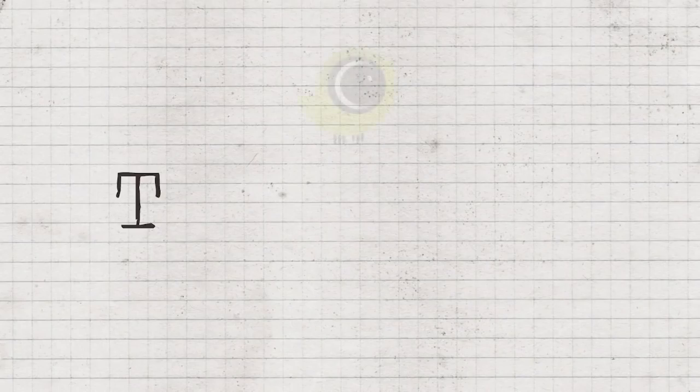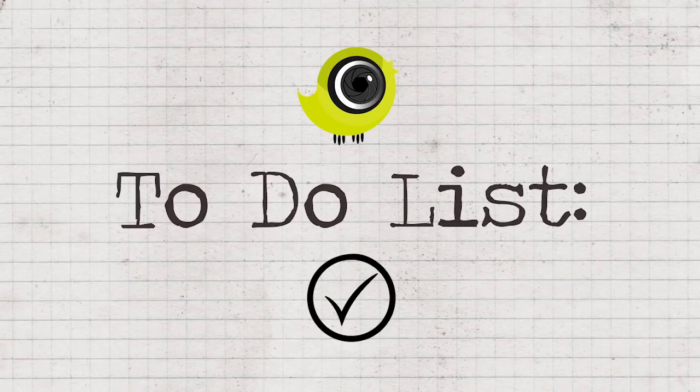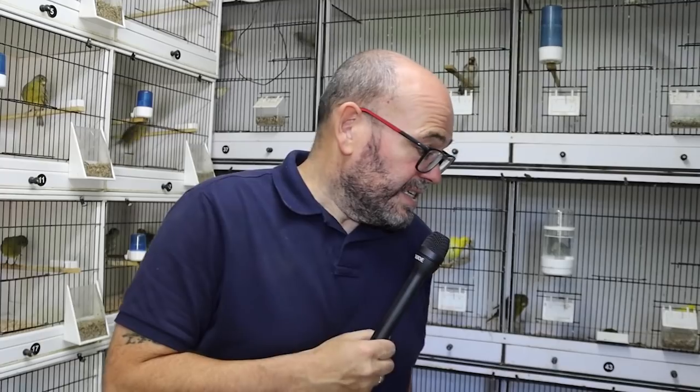We'll keep fingers, toes and everything else crossed, and we'll finish today's episode with a very quick to-do list. So our to-do list at this time of the year for the moult is quite a simple one. The cleanliness, keeping the cages clean.